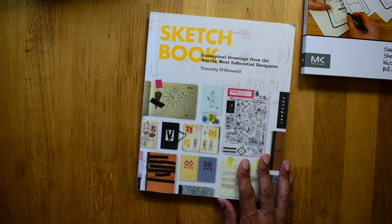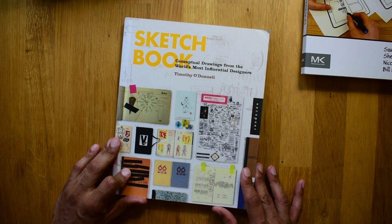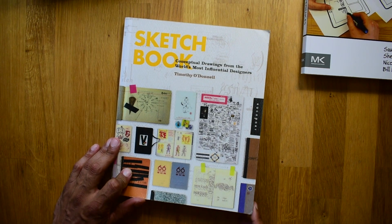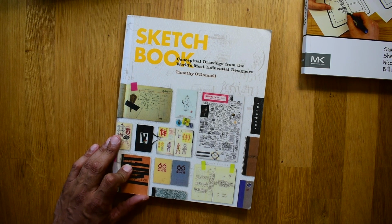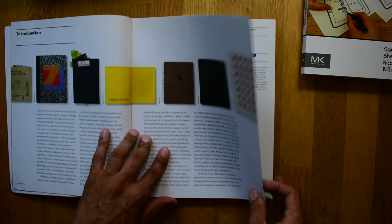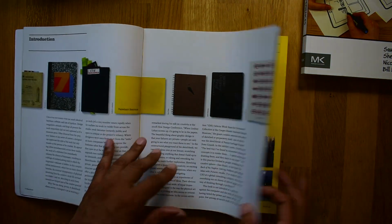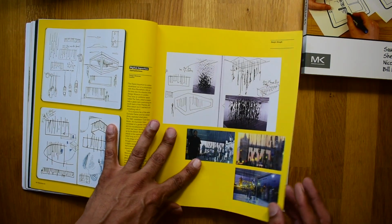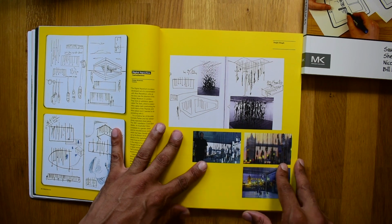So this book is called Sketchbook, Conceptual Drawings from the World's Most Influential Designers by Timothy O'Donnell. And this book is a really nice change for some eye candy, inspiration, and for encouragement when we're running out of steam.